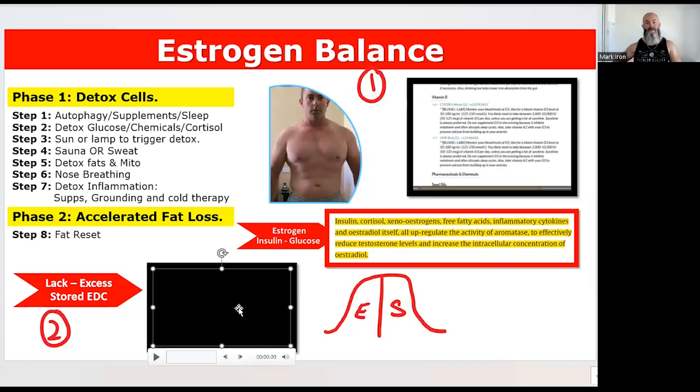This is what I call a fat reset. We have to get to a place where we've detoxed the chemicals out of our body, and importantly, we're eliminating them instead of storing them in the future. To examine why that's so huge: when I first met Dr. J, this is what he said about these chemicals and how they can cause weight loss plateaus and crush us, including our testosterone, when we're trying to drop body fat.